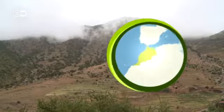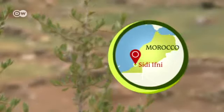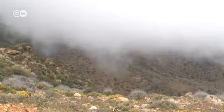At Mount Boumezdigua, it's usually late afternoon when the fog pulls in. It's a familiar sight for the people who live here. This region in southwestern Morocco spends about 10 days a month shrouded in fog.